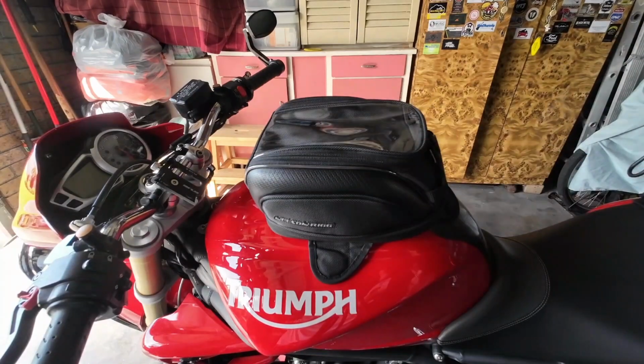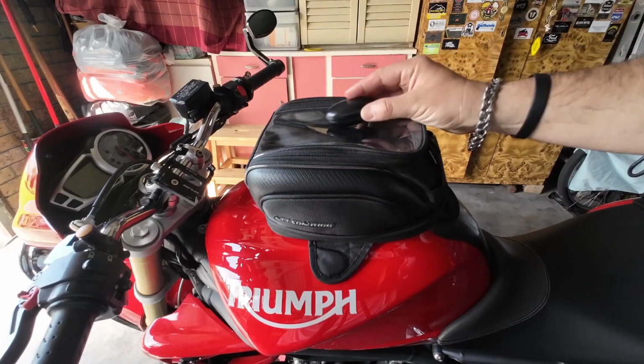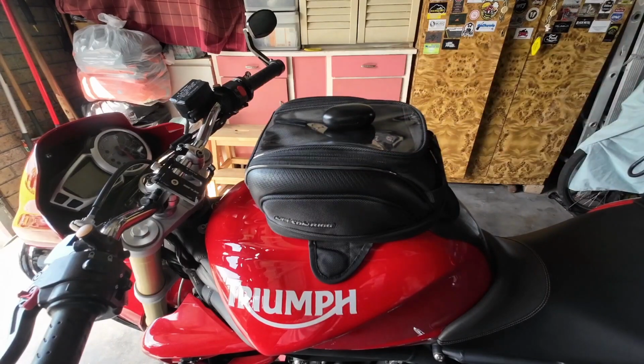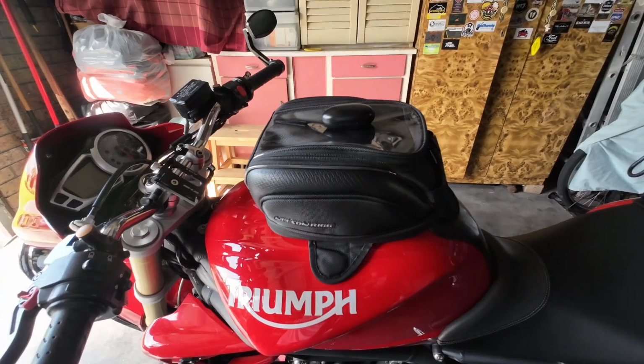Alright, I also had these basic Bluetooth earbuds that I picked up also from Kmart. I think they were about 20 bucks. And I was running music through them, as well as the navigation directions directly via Bluetooth from my phone. They worked really well. They sit nice and snug and easily sit under the helmet. So for something basic, they did the trick, so I can't complain with that.